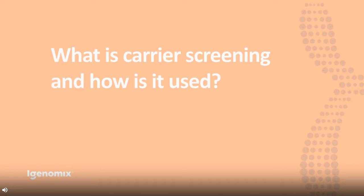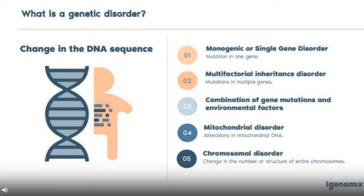The first thing that we have to know is what is a genetic disorder. This is so important for us. A genetic disorder is a disease caused in whole or in part by a change in the DNA sequence away from the normal sequence. We call it a change in the DNA sequence when we have a change in a base pair, say from A to T, or when we have a deletion of 5 or 10 base pairs. All of this we can call a change in the DNA sequence.